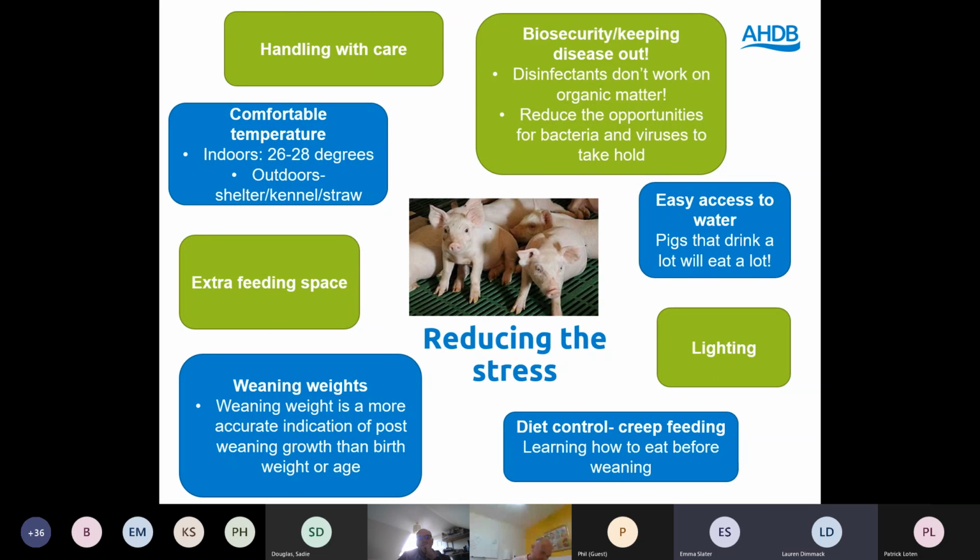Then looking at the new environment, having easy access to water, as Phil has mentioned, as pigs that drink more will eat more. Providing some extra feeding space, so feed that's easy to find will be more readily eaten, and ensuring that temperature and light are right too, as if it's too hot or too cold pigs are less likely to eat, and the same if it's too dark. Robust piglets and pigs are better equipped to deal with the challenges in later life, and making this transition as smooth as possible will pay off. So although it may seem overwhelming, getting these simple bits right now really will make quite a big difference.